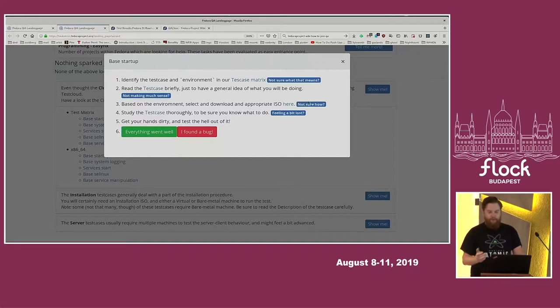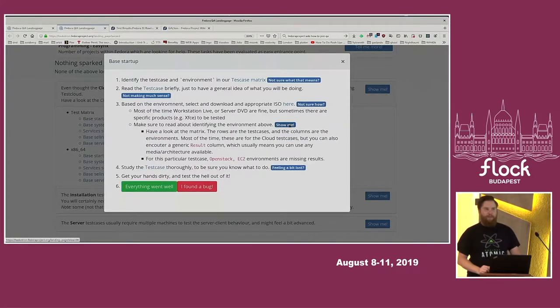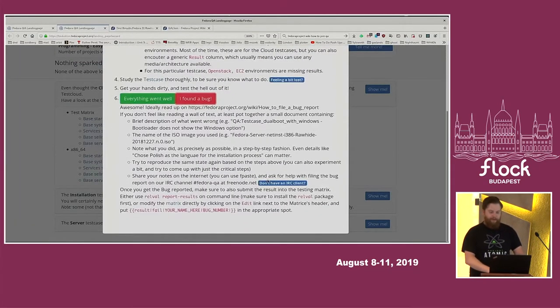Like, I don't know where to find an ISO, for example, not sure how. Like, not sure what the environments can be, because we have server, we have Silverblue, we have tons of stuff. There's tons of stuff to get, and we try to see which is the best way to approach it, which is the most helpful way for you to test, and you get all the information. And then again, if you found a bug, not everybody knows what they should write into the Bugzilla, right? So there's a list. And that's what we like.